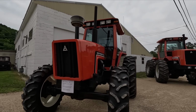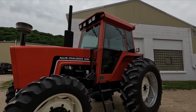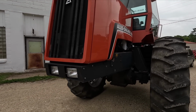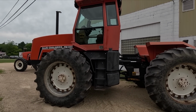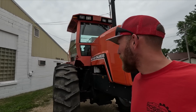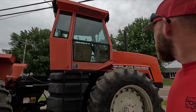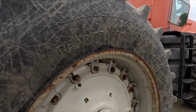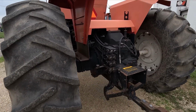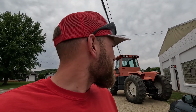Starting off right up front here, 1980, 60, 80. Big old articulate here. Wow, that is a beautiful old piece of iron, that's for sure. Huge. It's even got a PTO and a bunch of hydraulics. That's awesome. No 3-point though. I wonder if they came with them, if that was an option or not.